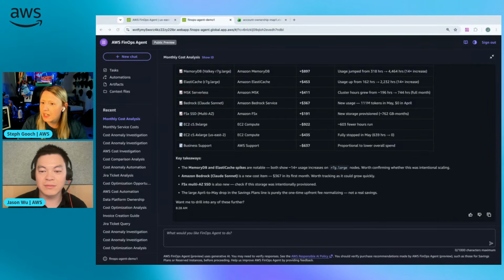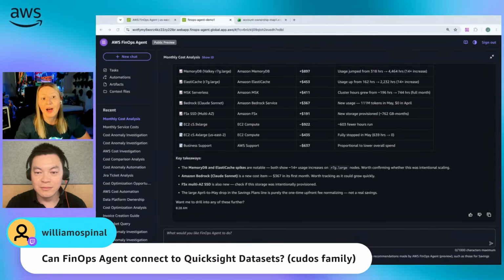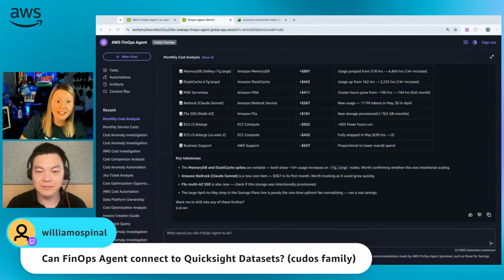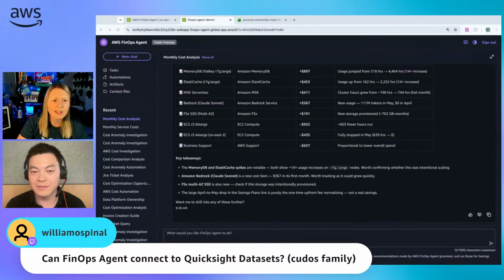Where was I? Another question is, can the FinOps agent connect to QuickSight datasets? Now, I'm going to jump in, for example, Kudos. Kudos is built upon the CUR data, which is also Cost Explorer data. So in a roundabout way, yes. But at the moment, Jason, there's no way to connect it to QuickSight, right?